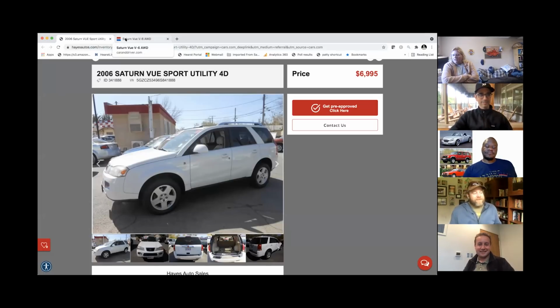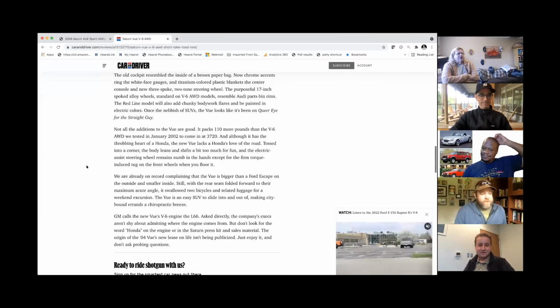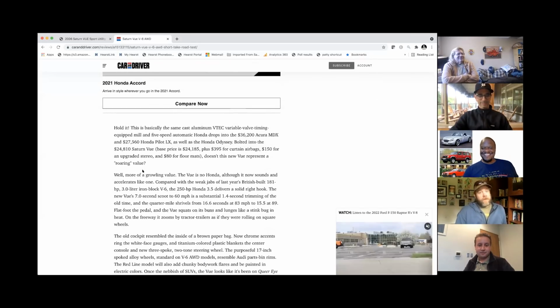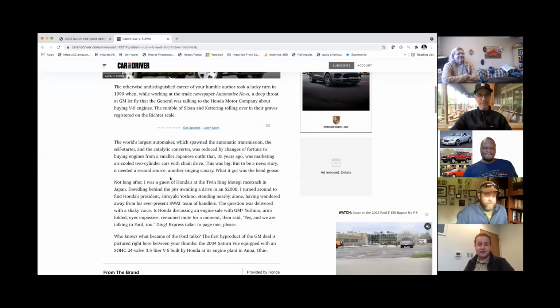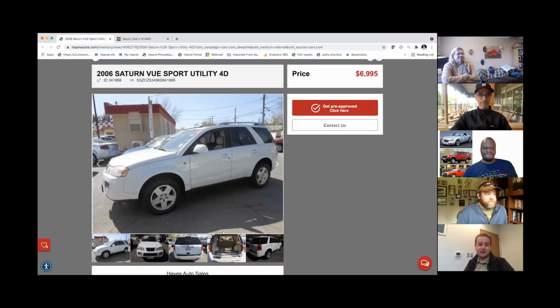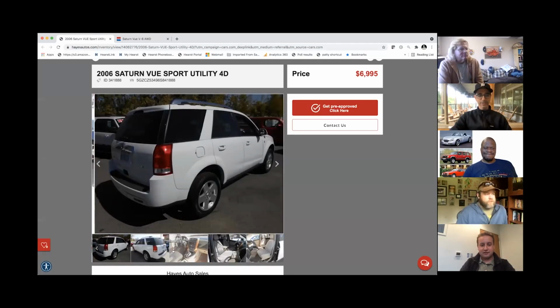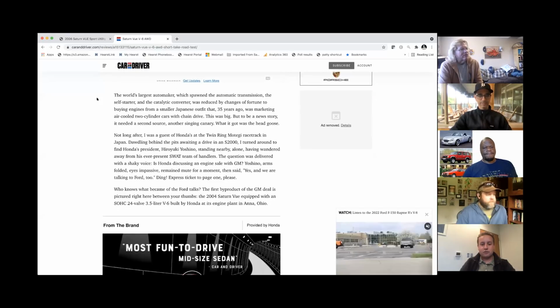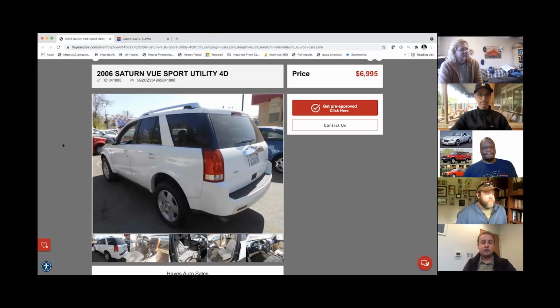This is how GM was like, hey, we're gonna have to buy some engines so that we can reverse engineer them. And then GM corporate was like, well, if you're buying them, you got to put them in something. There was a Red Line version of the Vue that also had this Honda V6, 250 horsepower, with a body kit, a horrible shade of neon green, and bigger wheels. Wasn't it super short lived as well? Yeah, the Red Line was probably introduced in one of the last few model years of this generation, because then a new Vue came out in '08 or something.